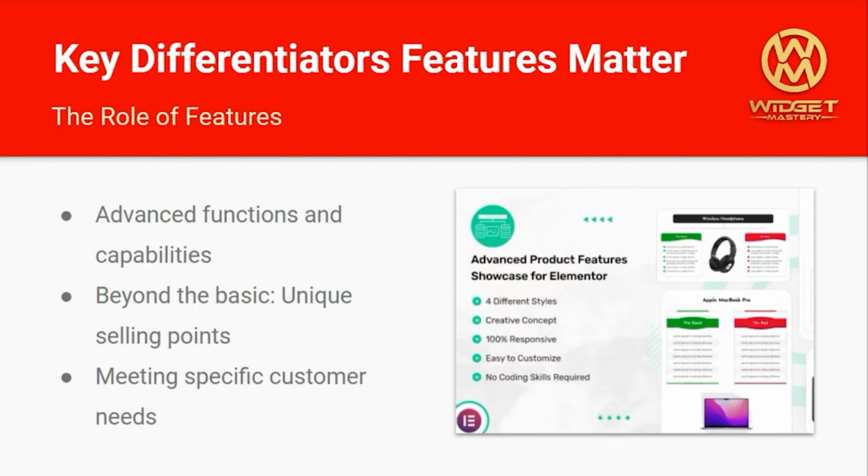Key differentiators, features matter. Features matter in setting your widget apart. It's about offering advanced functions and capabilities. We'll discuss going beyond the basics and defining unique selling points that captivate your audience. Moreover, we'll explore how to tailor your widget to meet specific customer needs, enhancing its appeal. Imagine a widget with highlighted advanced features in our graphic.